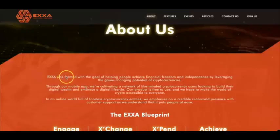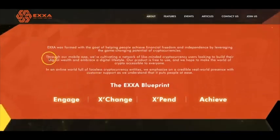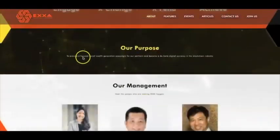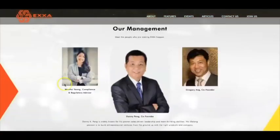Okay, so it said it was formed with the goal of helping people achieve financial freedom and independence by leveraging the game-changer potential of cryptocurrencies through their mobile app, of course. Okay, so let me just go down here. Their purpose: to provide a focused social wealth generation ecosystem for their partners, blah, blah, blah.